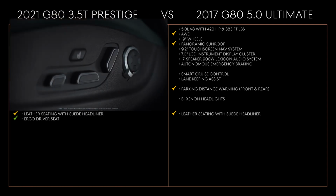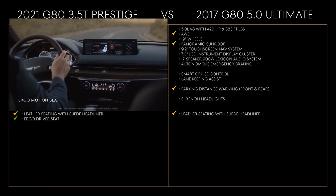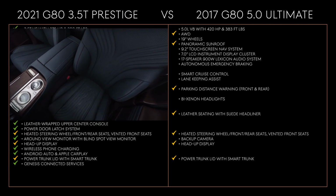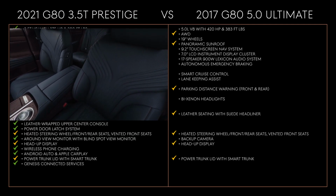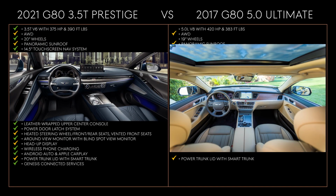The Ergo driver's seat uses air pockets to gently knead your back and butt, promoting blood flow and making long road trips very comfortable. The G80 3.5T Prestige adds quilted Nappa leather, a leather-wrapped upper center console, a micro-suede headliner, soft closing doors, and a bunch of other tech that never came on the 2017 G80 5.0 Ultimate.